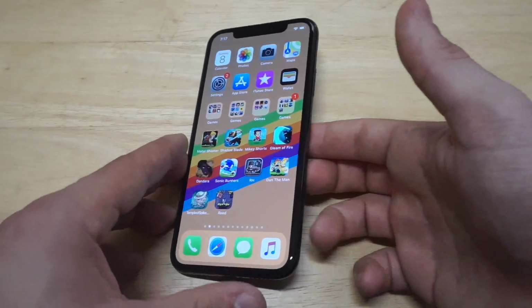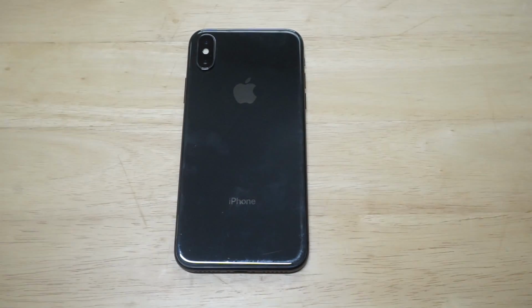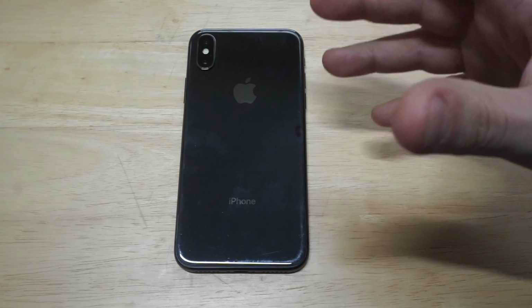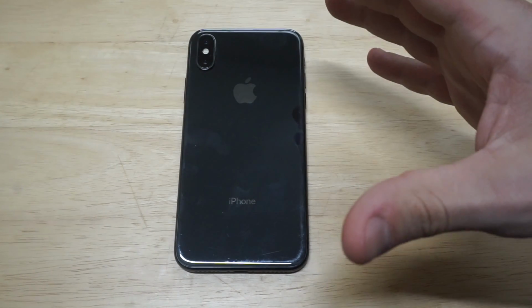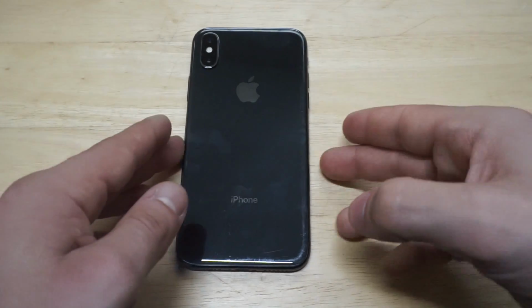The camera on this phone is excellent as well. I'm not going to touch too much on the camera, but I take a lot of pictures on here. As far as recording video, not too much on the iPhone 10, honestly, but photos on here, very good stuff.